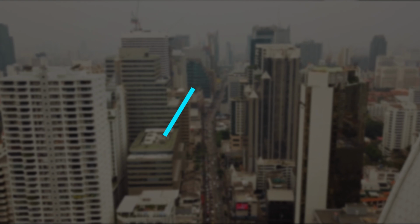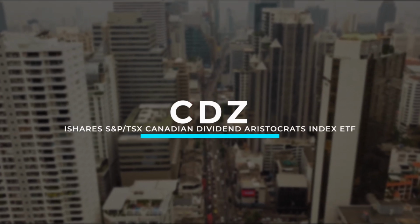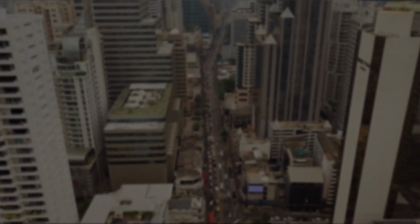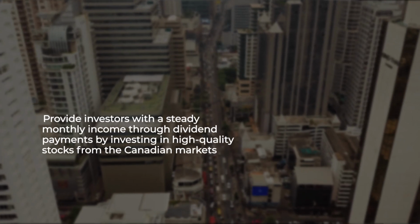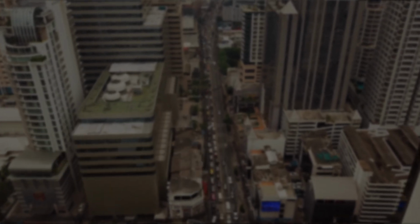So with that said, let's get right into it with our first ETF, which we'll take a look at. And this is the iShares S&P TSX Canadian Dividend Aristocrats Index ETF, ticker symbol CDZ. Now CDZ is an offering by BlackRock, and this fund aims to provide investors with a steady monthly income through dividend payments. And best of all, the CDZ fund achieves this objective by investing in high-quality stocks from the Canadian markets.